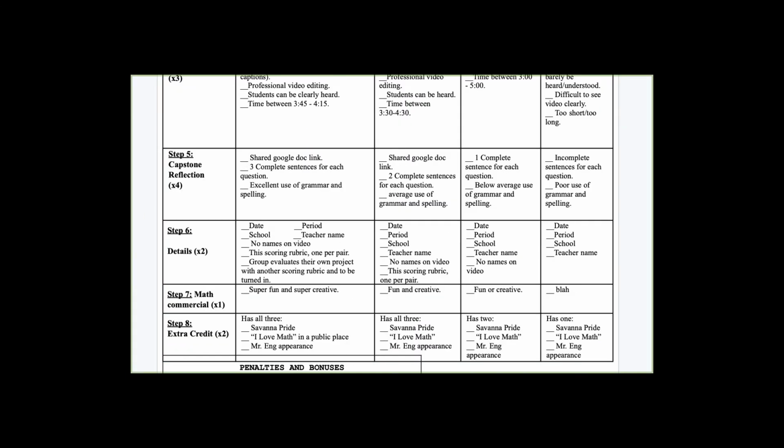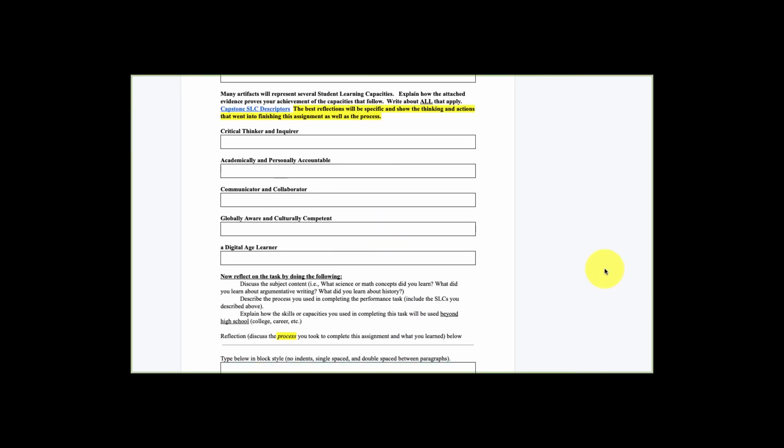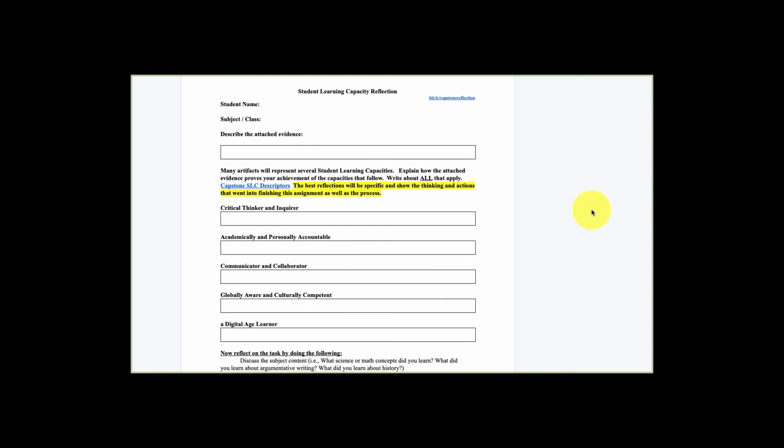What does it look like on the scoring rubric? Okay. You're going to share this. You're basically only turning in 2 things, a Google Doc link and a YouTube link. Just those 2 basic things, but a lot of work. Now, for every single thing, I am actually looking for on your capstone 3 complete sentences and excellent use of grammar and spelling. This is why you need 2 of you to double check it, right? Each of these boxes, you're going to fill out 3. Make yourself a copy, and then you just need to include it.